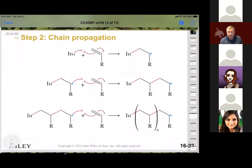So I said we had a radical here, and we're going to use one electron of the alkene to create the new sigma bond, this new sigma bond right here. But the other radical, the other electron of that double bond, stays on the chain. Okay, so, well, what do I do now? Well, I take that radical and react with another alkene, creating a new sigma bond, but it generated a radical again.